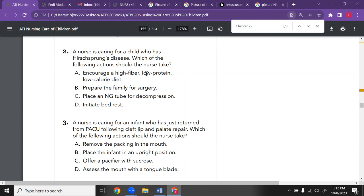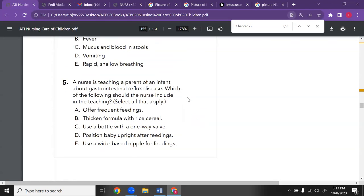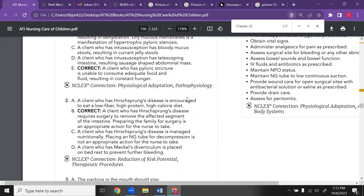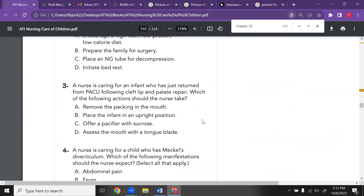Okay, I think we would do high protein, high calorie. I think we're going to have to take them to surgery because they don't have those ganglion cells, and they're never going to get better. So we got to get rid of part of that colon. Yes, very good. Look, low fiber, high protein, high calorie. Low fiber, we don't want to be pushing a lot of fiber down in there when it's not going to work.